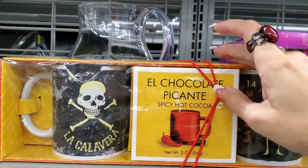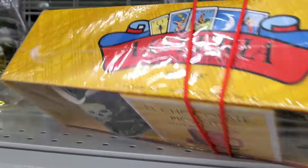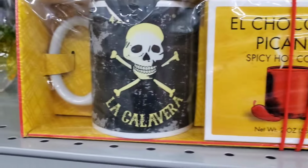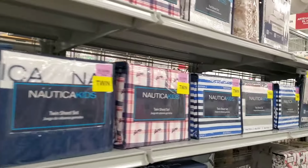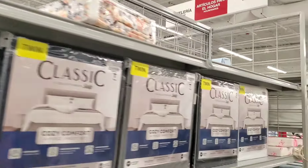Oh, look at this set. This is pretty cool. I like the two mugs. This is nice. Look how cool that one is. Oh, but it's broken. Aw. I chose the wrong day to come here because it's a holiday. It's Martin Luther King's birthday and this is packed.